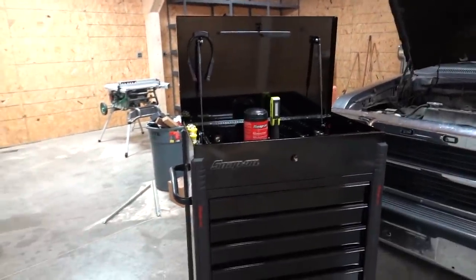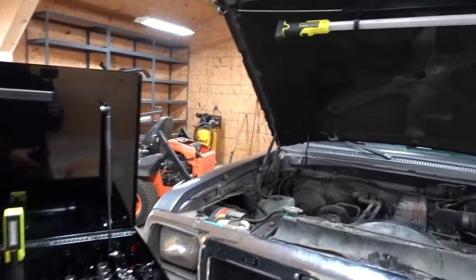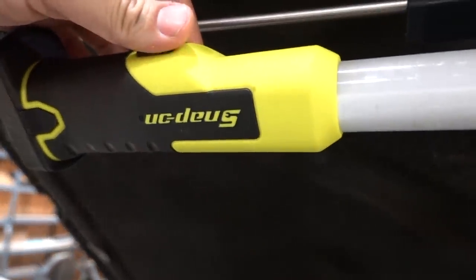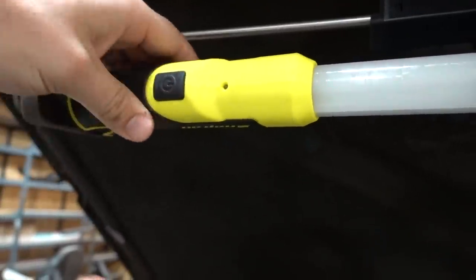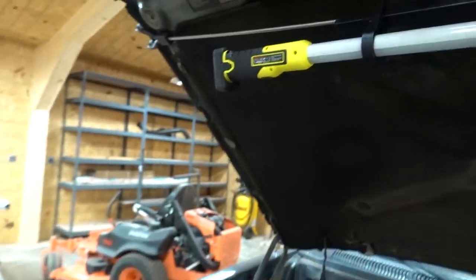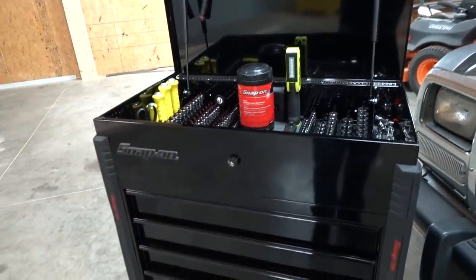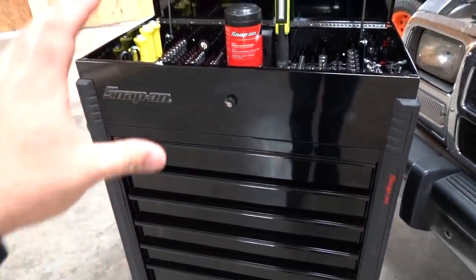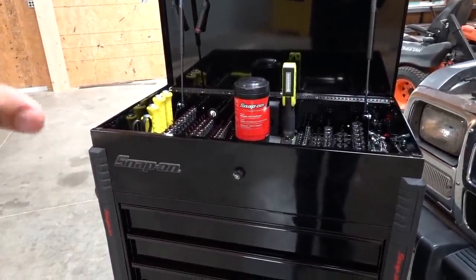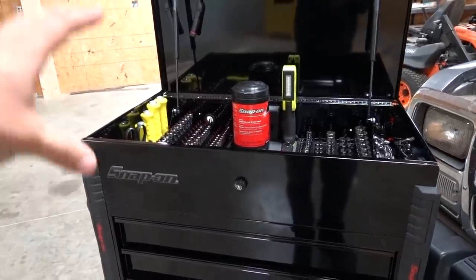So anyway, it all kind of started when Snap-on started coming out with some really, really cool colors. And this high-viz black color just kind of spoke to me, and that's kind of where we've rolled with this. We bought this, the smallest, I believe, is still the smallest roll cart that you can actually get, and we're kind of outgrowing it.